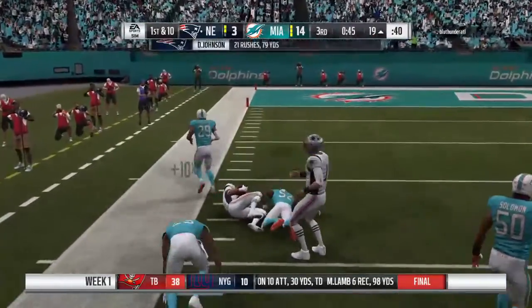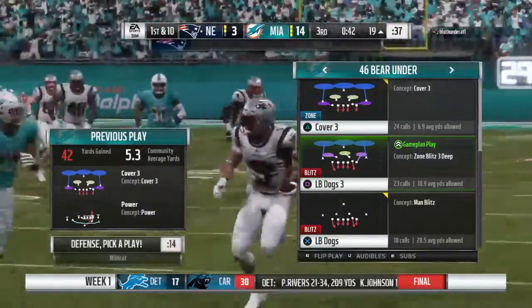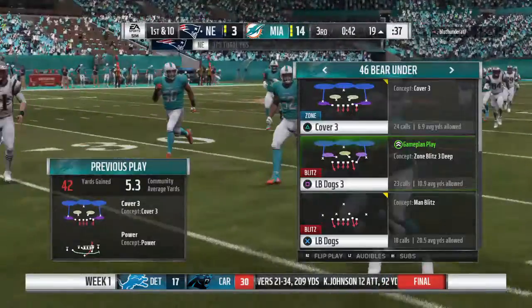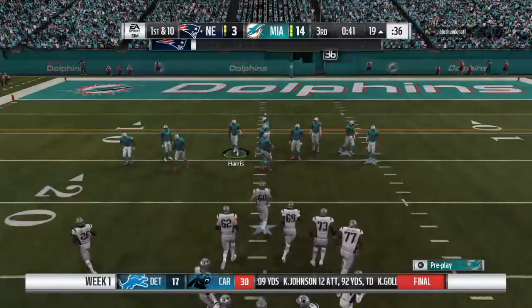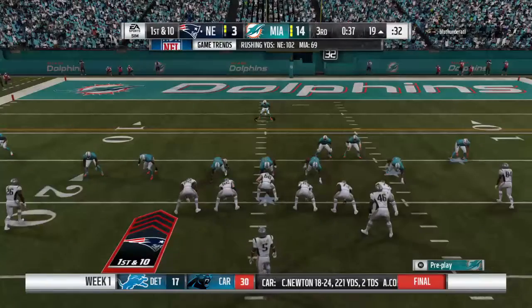And he makes it all the way down to the 19. A big run there by Johnson. 42 yards. And a guy that can change the game shows you a glimpse of it right there, taking the ball down inside the red zone.